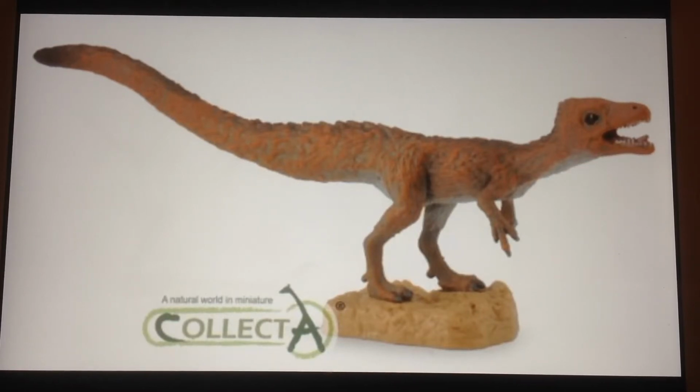Like, the colors are pretty boring, but it's nice to see another new dinosaur made in toy form. Yeah, I'll probably pass on this one. I probably won't get this one. But it looks nice. I don't hate it. I really like it, but gonna pass on it.